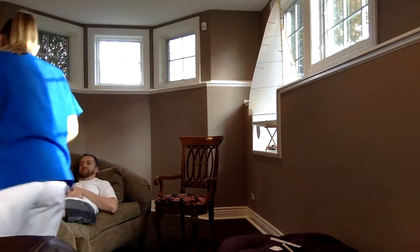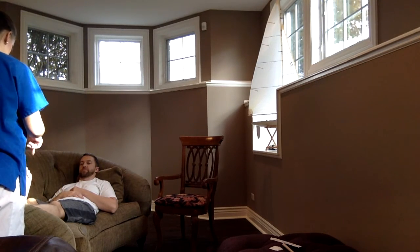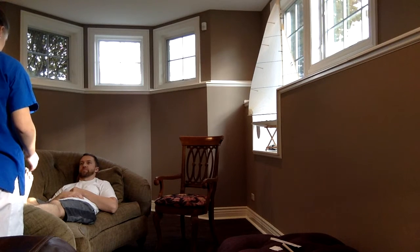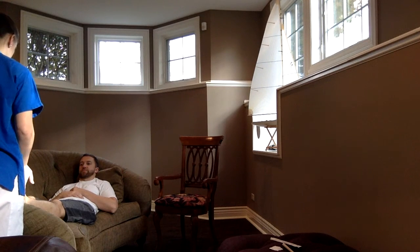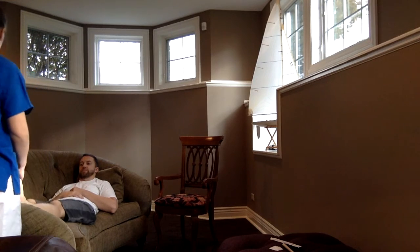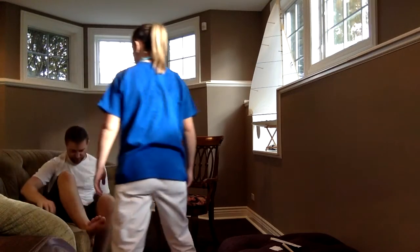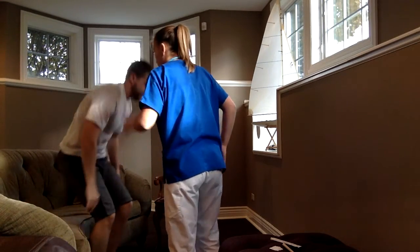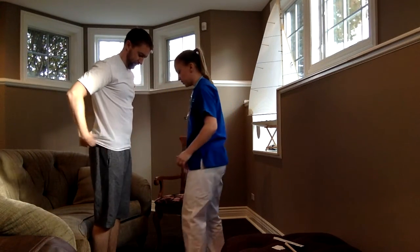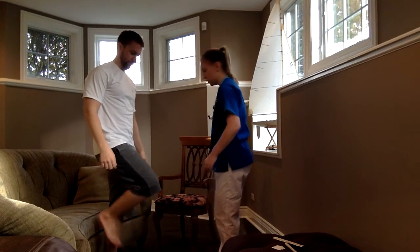I'm going to have him flex. So pull down. And then pull up. Okay. And then I'm going to have him do it against my resistance to see if he has equal strength, which he does. And then I'm going to have you sit up, and I'm going to do your knees. Or actually, you can stand. So for your knee, I'm going to have you just kick your knee like that with both legs.